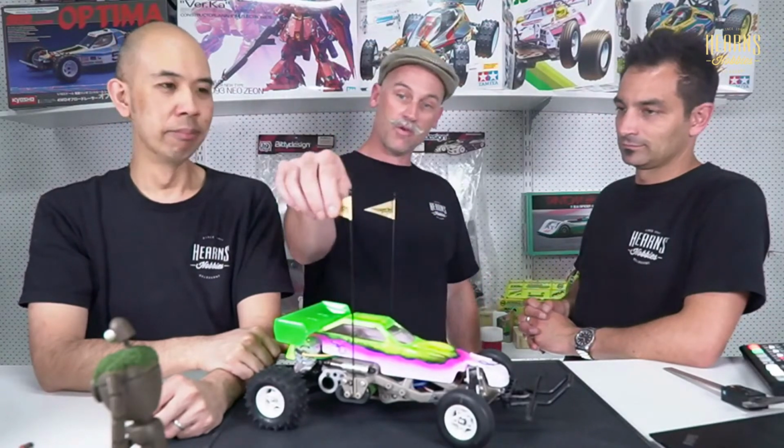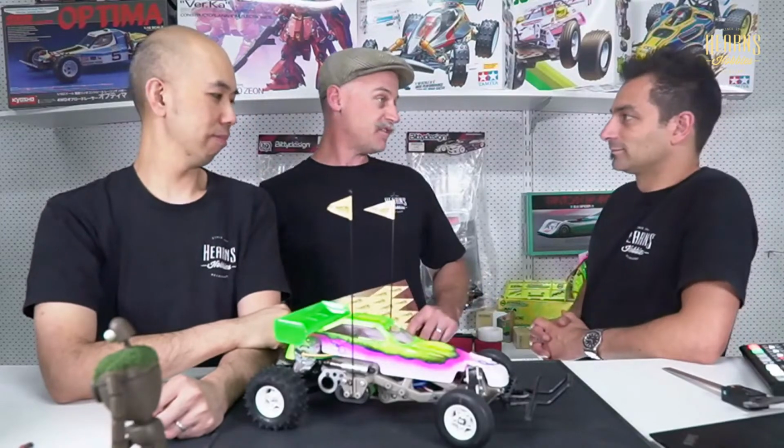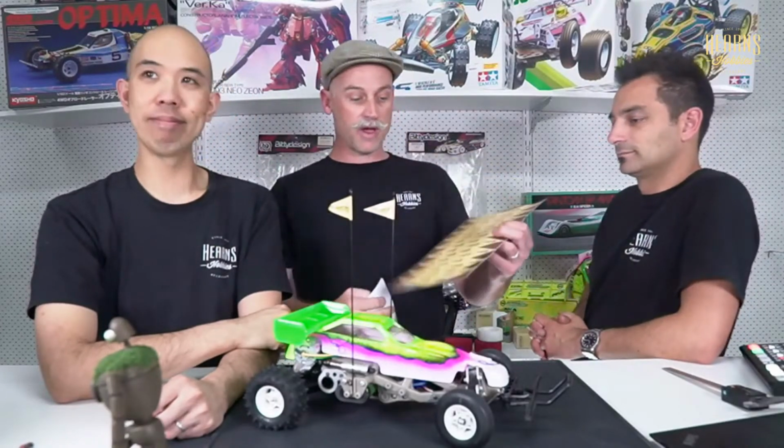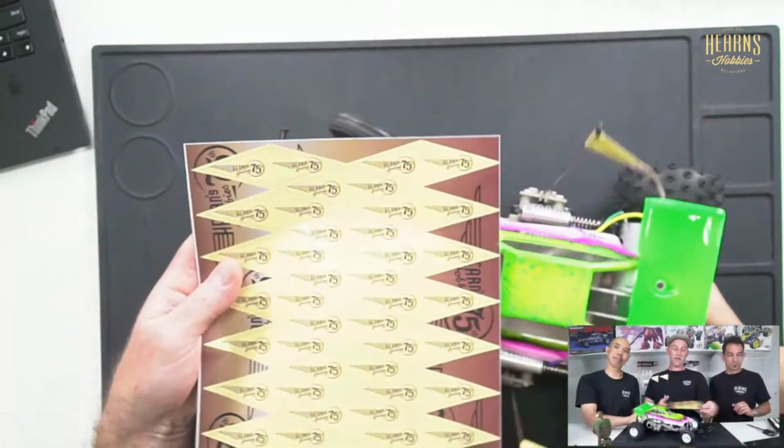The reason I bring it up, we've all seen this before, and it's really cool. We've actually been too busy to do much work on it in the studio this week, but we got some cool flags. That's why I'm showing this here. So what are these flags? These flags are for the Hearns Hobbies Vintage Bash. Our good friend Jeff up at JSpec has come to the party. Let's pop the top camera so we can have a good look at these.